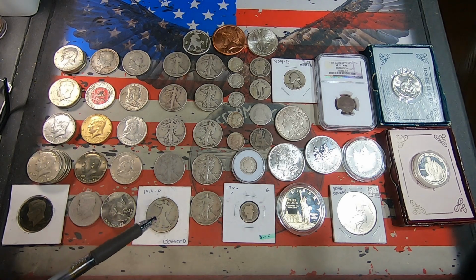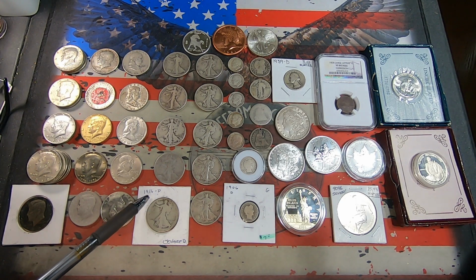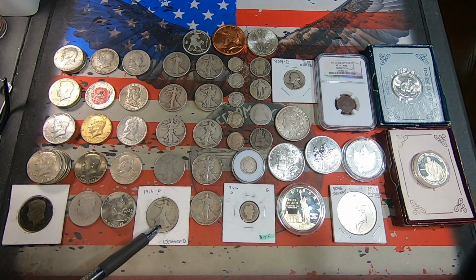and then this was, I also believe, from a roll hunt. I'm pretty sure we found those two older date ones about the same time. That's a 16 Denver, first year. It's got the obverse mint mark on the front.